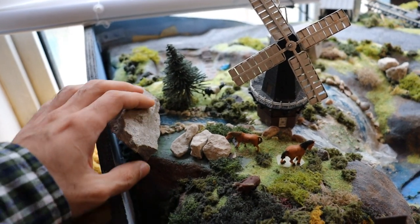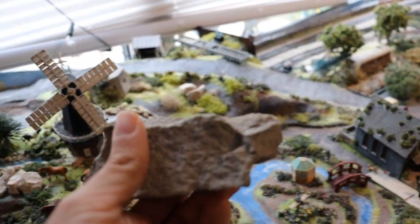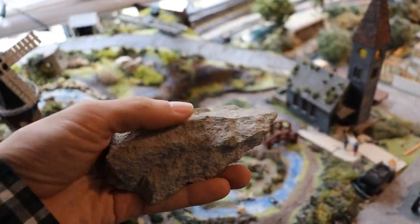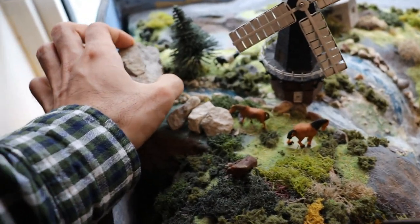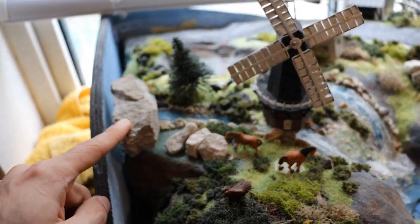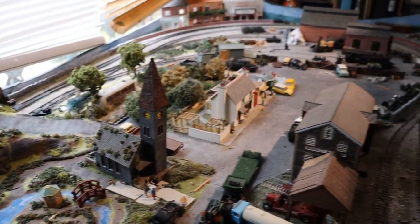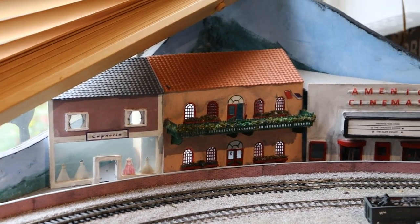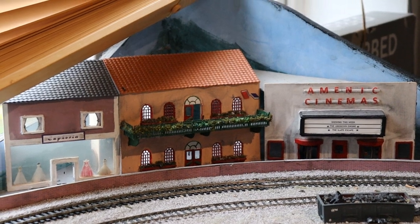This rock came all the way from Ireland, from my ancestor's house. And I thought it would fit very well just sitting on the layout, so everything has a story on this layout, even that rock. There's a lot of memories here. Everything has significance.